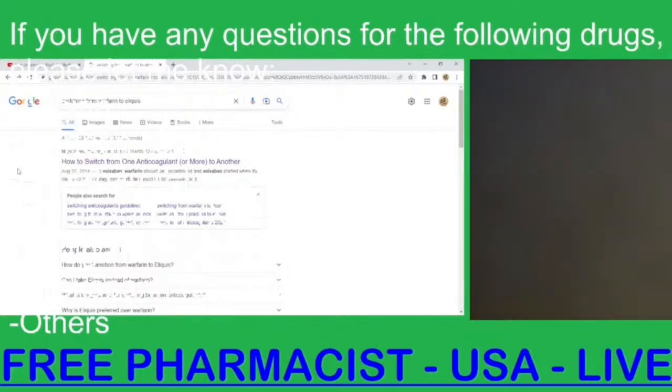from the outpatient setting. So if the patient is inpatient or hospitalized, then it's easy to stop the warfarin and retest the INR to make sure it's less than 2 before starting the Eliquis. It's easier for the patient to switch to the Eliquis when they're still at the hospital. But if it's outpatient management, then you need to stop the warfarin for 2 days.